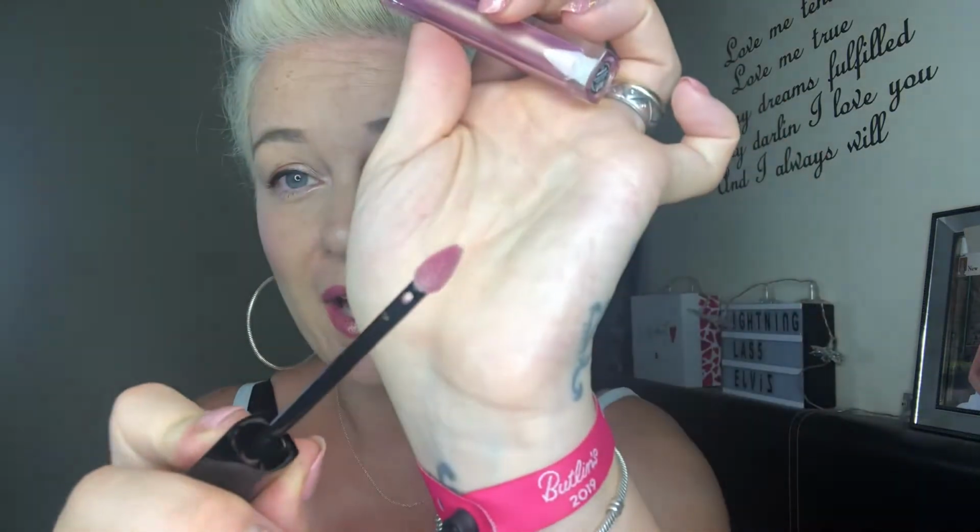I have something on just now, so we just put it on the top. I absolutely love the wand, Huda wands. They're so fab because they just fit on your lips so gorgeously. Stunning.